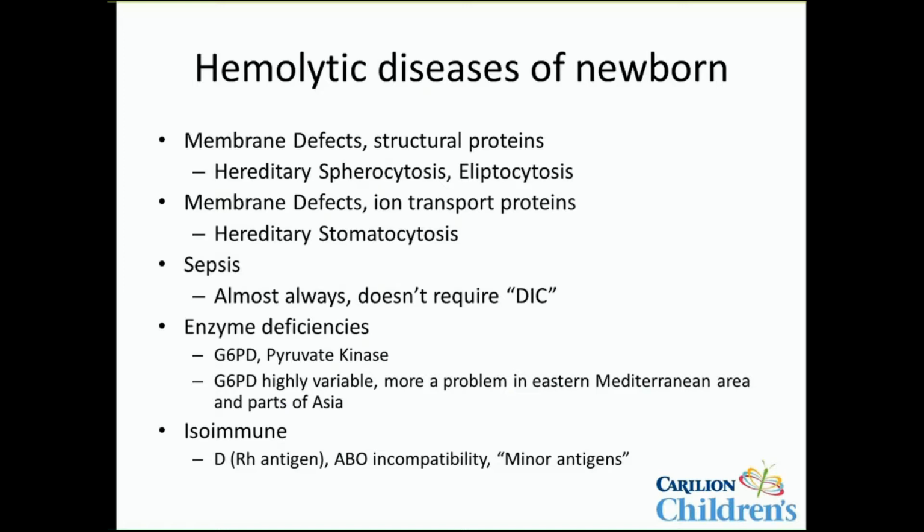So, hemolytic diseases of newborns can have a number of different etiologies, and we see all of these almost in the newborn nursery. You can have membrane defects such as hereditary spherocytosis and elliptocytosis. These are typically chronic, low-grade hemolytic events, but often enough to trigger suspicion because of early rise of bilirubin. There are some ion transport proteins, sodium-potassium pumps, and if there's an abnormality in them, you may develop hereditary stomatocytosis, also one of these fairly chronic low-grade problems.